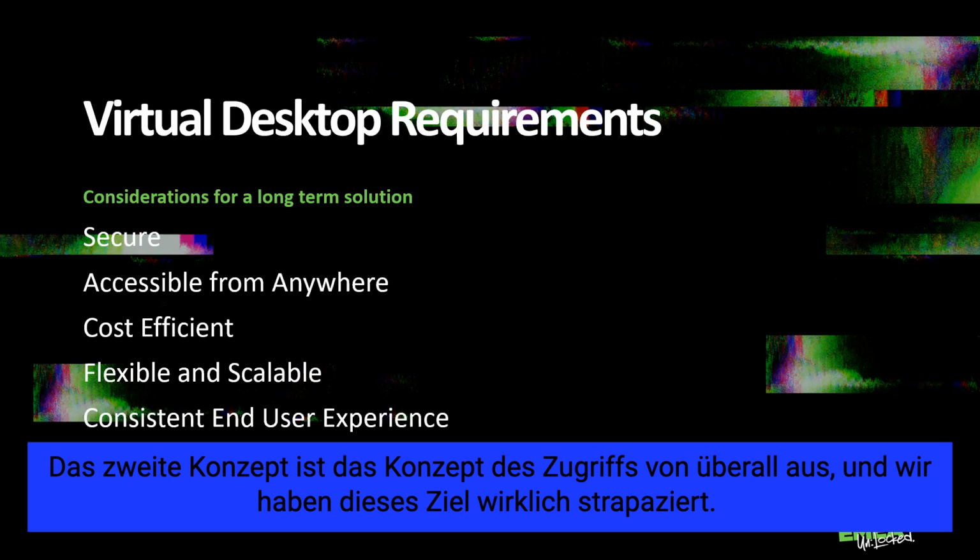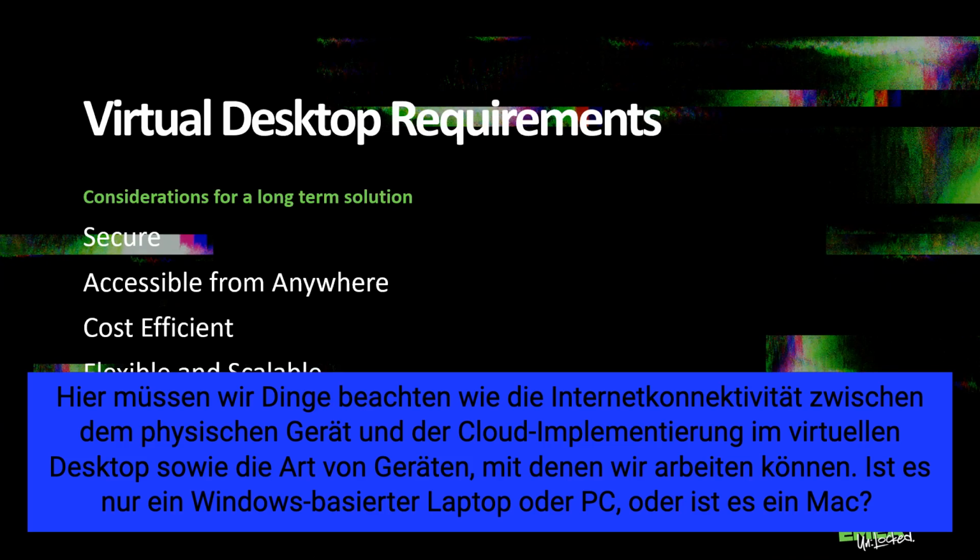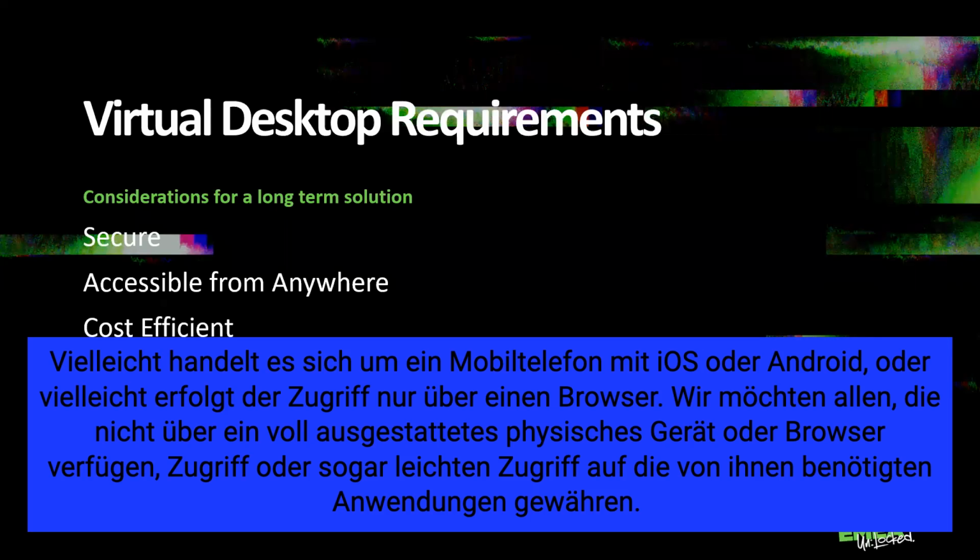The second is this concept of access from anywhere, and we're taxing that particular objective. We need to be aware of things like the internet connectivity between the physical device and, say, the cloud implementation of the virtual desktop, as well as what types of devices we can run against. Is it just a Windows-based laptop or PC? Or is it a Mac? Maybe it's your mobile phone running iOS, Android, something like that. Or maybe it's just from a browser.